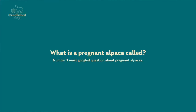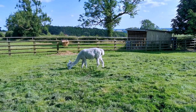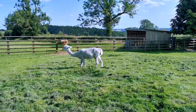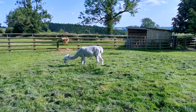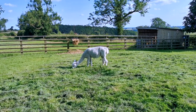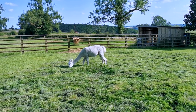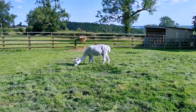So first up, what do we call a pregnant alpaca? Female alpacas are called hembra or dames. The male would be called the sire or the stud if he's entire, and a castrated male would be called a wether. The baby alpaca, when it's born, will be called a cria, and at around a year old they're then known as tui. I'll put all the spelling of that in the comments below.